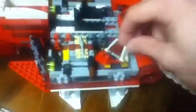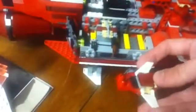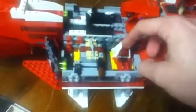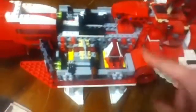Next up we have this small spacecraft, kind of a hover ship I guess, or maybe a small speeder. The wings fold out, you can sit someone in here, and it just takes right off. This also fits in nicely in this section. It can rattle a little bit, but you can still hold it in place.